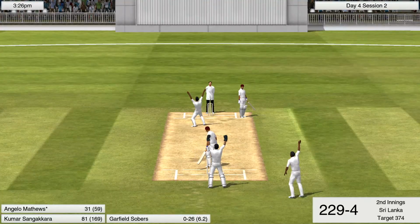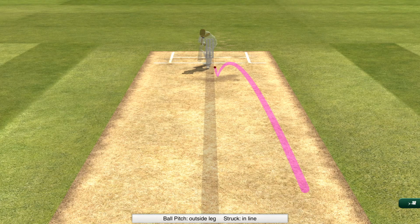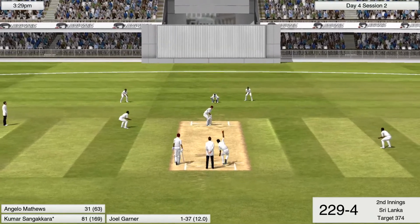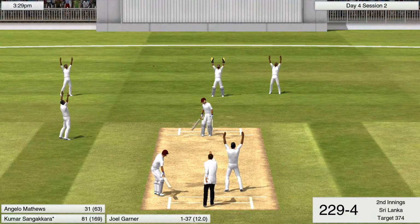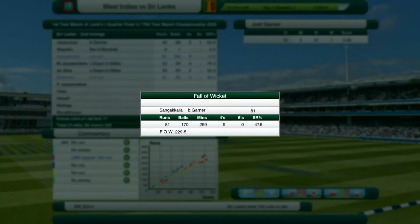An appeal from Garfield Sobers, but that ball is probably pitching outside the line of leg stump. Let's have a look. Oh, bowled him! Oh, Joel Garner is spoiling the party for Sri Lanka. He did it to Jayasuriya, and now he's done it to Sangakkara, who is out. Bowled Garner for 81, and Sri Lanka are 229 for 5.